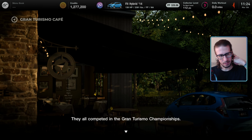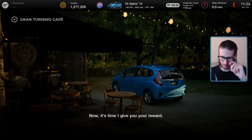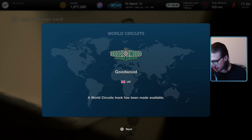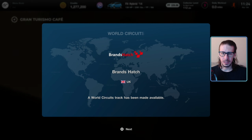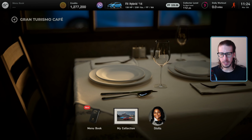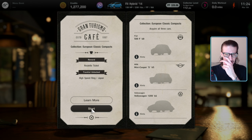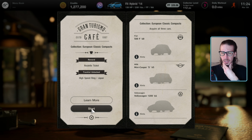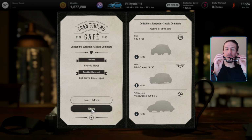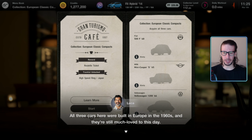Let's see what we're getting into, man. Represents the U.S. What do we get? Hey, we got Goodwood. Oh mommy, give me that good wood. Nice. And Brands Hatch. European Classics. So this is how we unlock... I didn't think we'd have to unlock tracks. That's kind of cool. The Fiat 500, Mini Cooper, and the Volkswagen. Roulette ticket. And we get the High Speed Ring Japan. Okay, let's go. Let's do it, man.